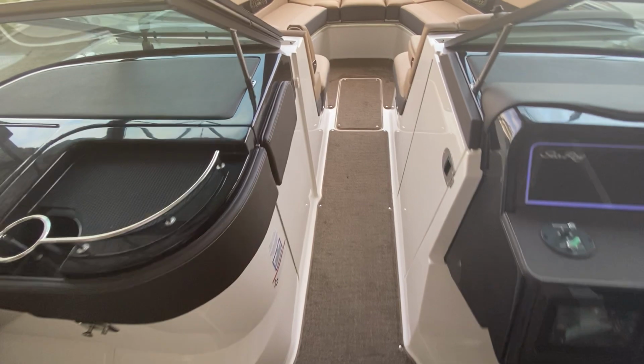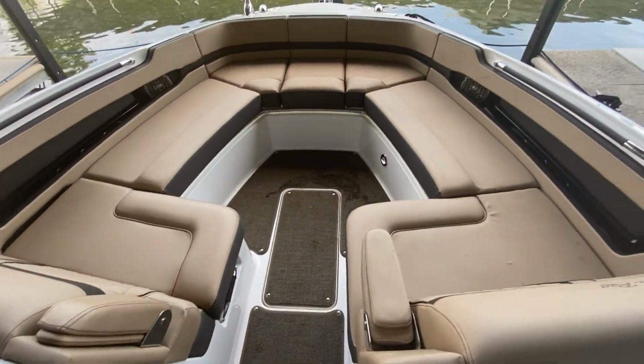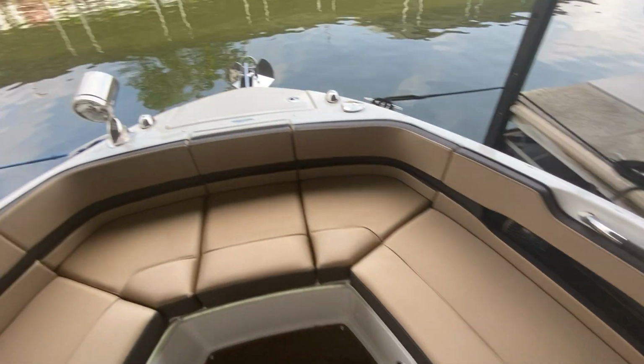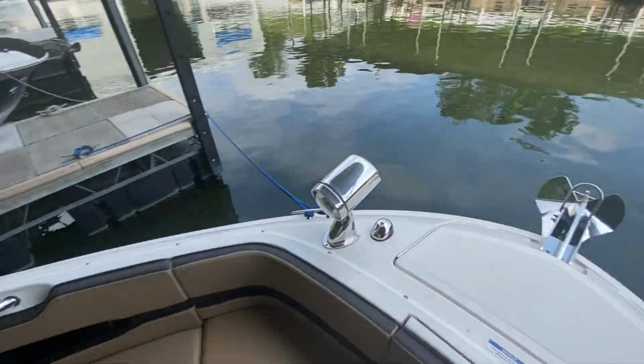As you move to the bow, you'll see you have a very big open bow with flip up armrest. You have side grab handles and cup holders. You'll also have your spotlight and your windlass anchor.